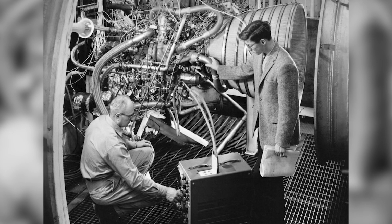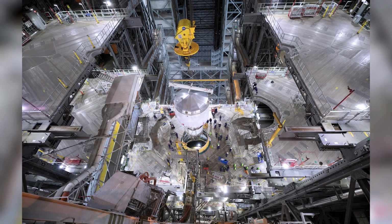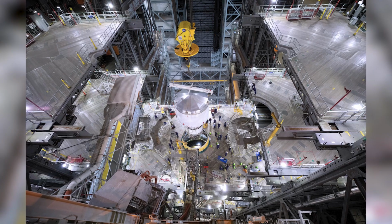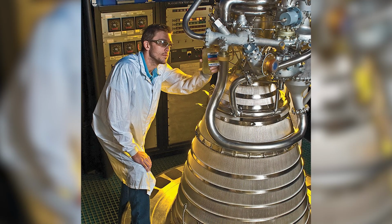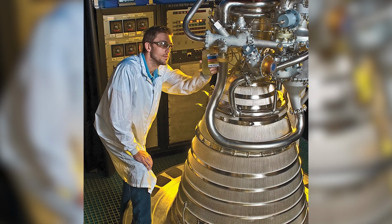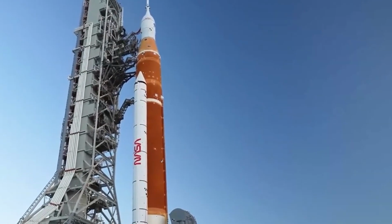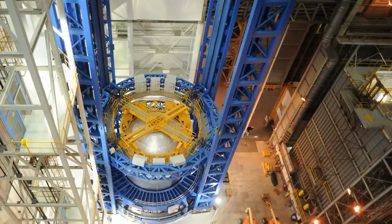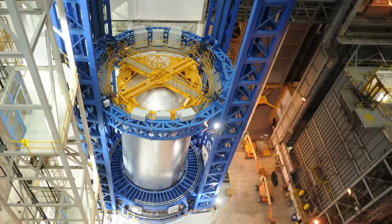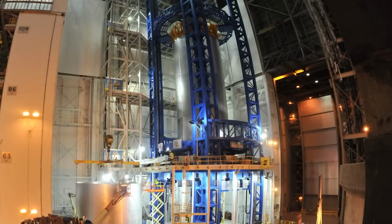The ICPS is derived from the Delta Cryogenic Second Stage, a system with previous flight heritage. It is powered by a single RL-10 engine. The RL-10 is a liquid hydrogen and liquid oxygen engine designed for high efficiency in space. Efficiency in this context refers to how effectively the engine converts propellant into velocity, measured by specific impulse. Liquid hydrogen provides excellent performance in the vacuum of space, which is why it is commonly used in upper stages.